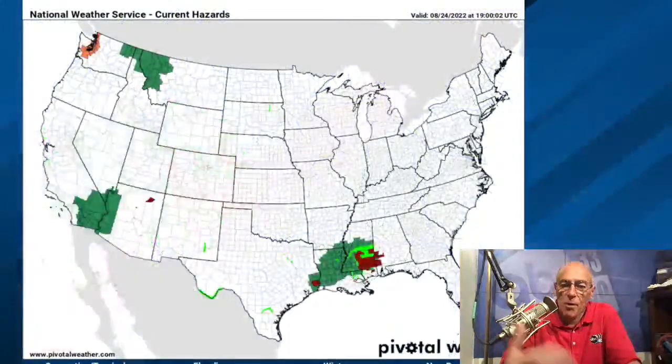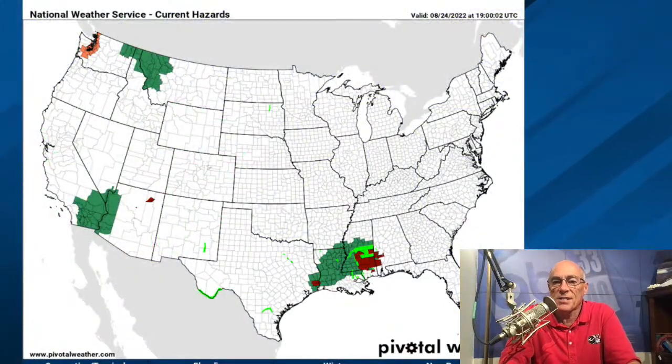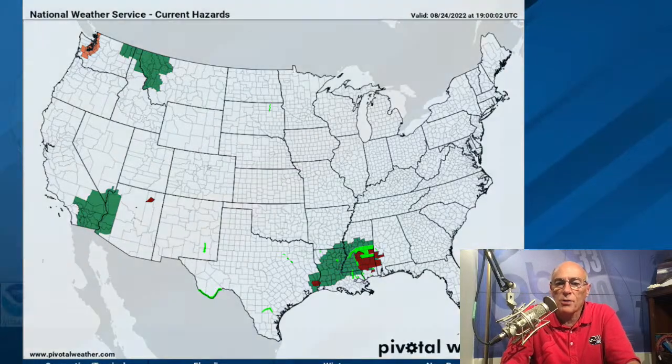There's the watch warning map. And again, we've got flash flood warnings for the counties in maroon over southwest Alabama, southeastern Mississippi, a number of counties there. And flash flood watches extend back through parts of Louisiana and southeastern Texas. But other than that, things pretty quiet across the country. There is a marginal risk of severe storms for the rest of today and tonight up north, from the northern Rockies over through parts of the upper Midwest.